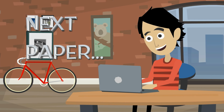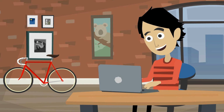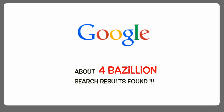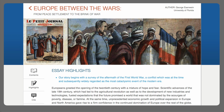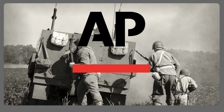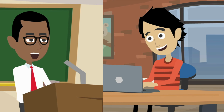On his next paper, Jorge uses his university's library subscription to Gale Researcher. Jorge can do his research faster and more easily. This is way easier. Instead of spending hours sifting through search results, he links from his LMS directly into an image-rich page filled with trusted, citable content, including videos from renowned sources like the Associated Press, PBS, and the BBC, all aligned with the topics Professor Smith has covered in class.